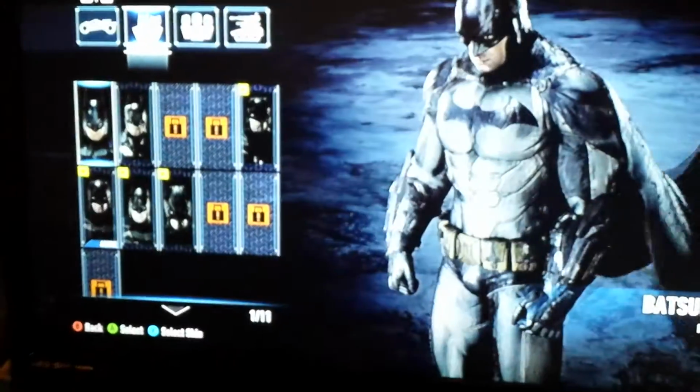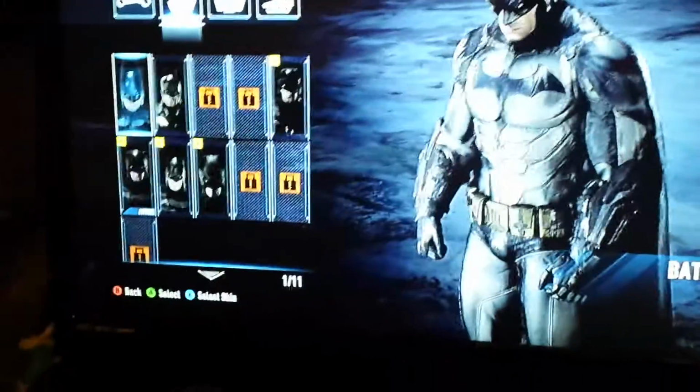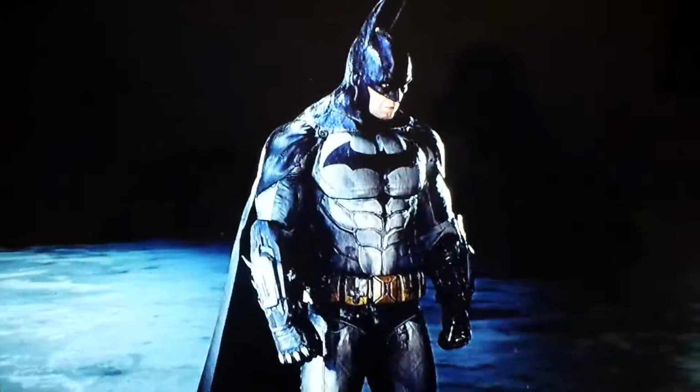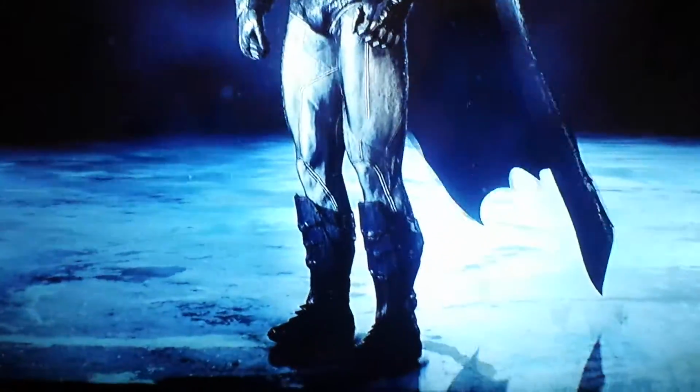Next one is we're going to be doing review of the suit. So this is a classic Batman skin that you start off in the beginning of the game with. Looks pretty good, I have to say.